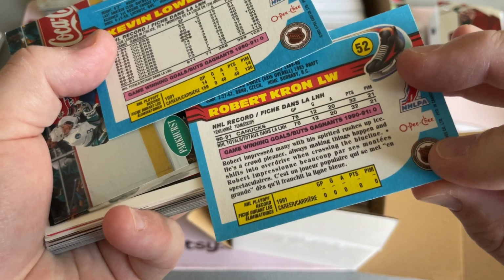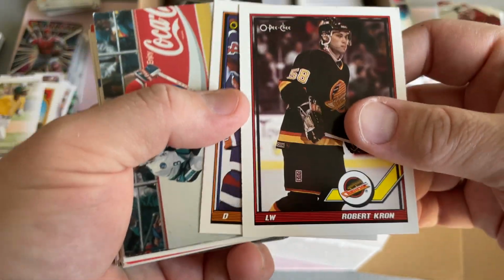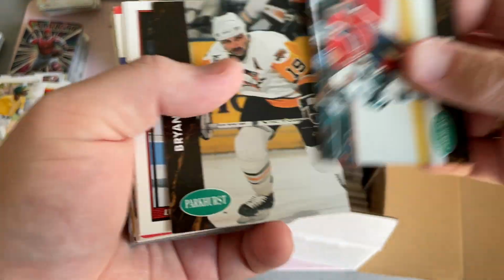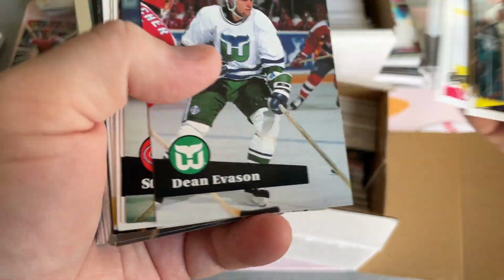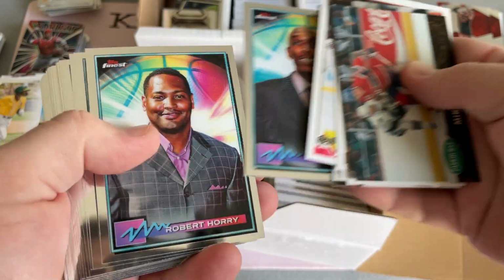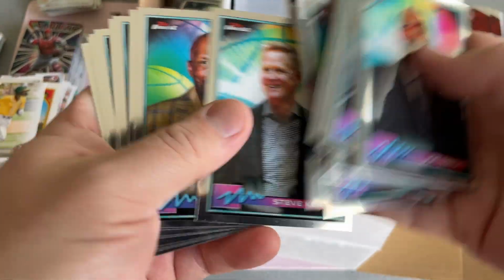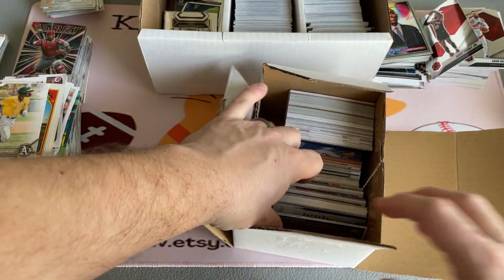So, 92 O-Pee-Chee. Yeah, I guess that's kind of the 92 Topps baseball and football design. So, put that over here. Some other hockey cards. Yeah, a little beat up in the corner there in the one. And we're back to these basketball cards again. They're kind of throwback cards. So I'm just going to flip past those Topps Finest cards.